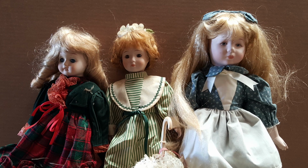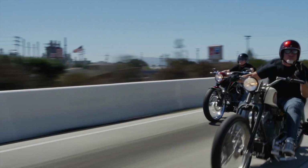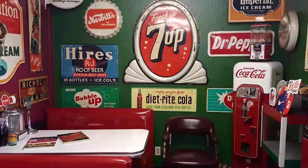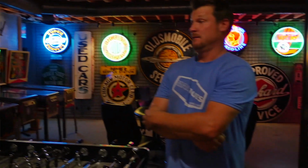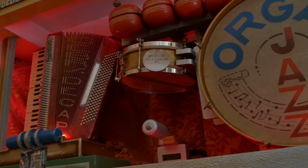These are antiques. These are mantiques. Antique, mantique. These guys sell mantiques. This is their store. We're bringing stuff every day, in and out, in and out. We're shaking and baking. These are their customers. Give me the rundown on the GMC. This lived in a bar in Ghent in Belgium.